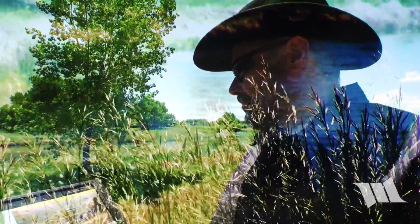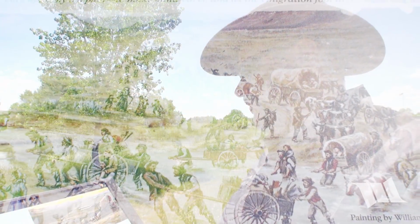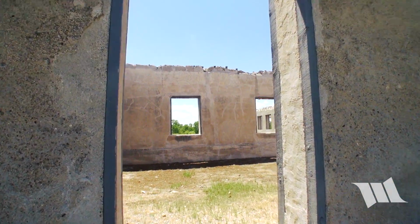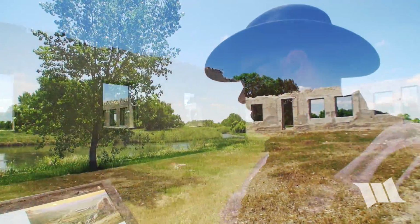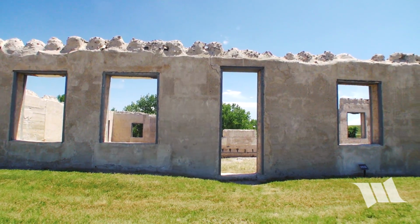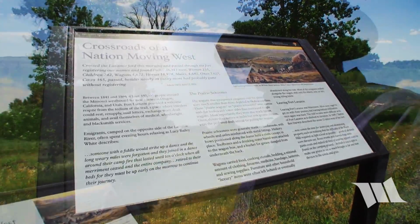Crossed the Laramie Ford this morning and passed through the fort registering our names and found that 16,913 men, women 235, children 242, wagons 4,672, horses 14,974, mules 4,641, oxen 7,427, cows 465 passed. Besides, nearly as many more had probably gone without registering. Alfred Davis, June 12, 1850.